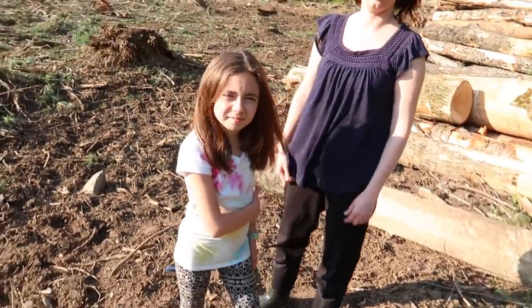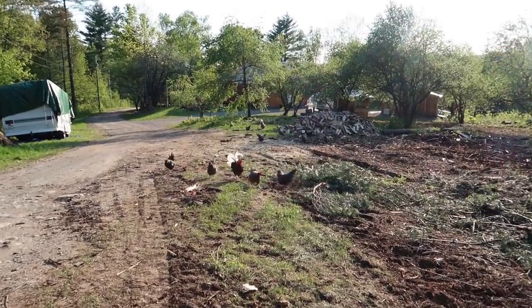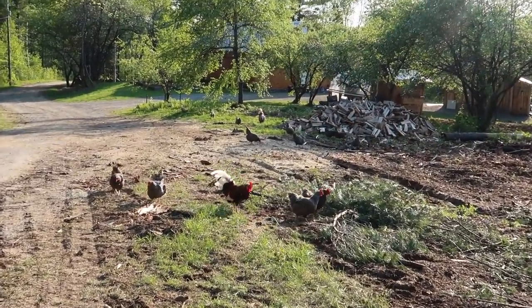Our 2-acre chunk of woods on the other side of our brook is loaded with hardwood. I can't wait to go across there and see how many maple trees we have for tapping this winter. I bet you we're gonna have a lot of new ones to tap.